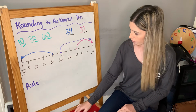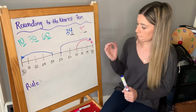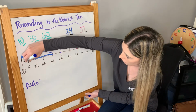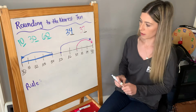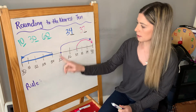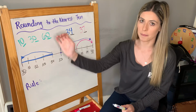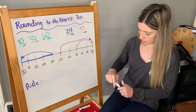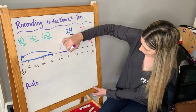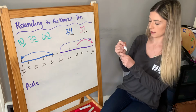So the rule is if the ones place is 4 or less, you're going to round down. All of these are going to round down to 30. So even if it's a 0, it's already rounded. So if the ones place is a 4, a 3, a 2, or a 1, it's going to go down to the 10 before it. If the ones place is a 5, a 6, a 7, an 8, a 9, it's going to go up to the next 10 on top of it.